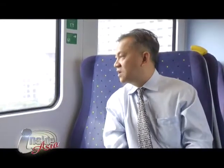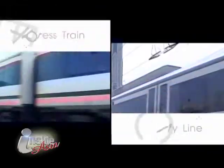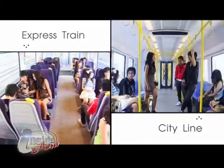We are moving along, and it's pretty smooth, I must say. Yeah, thank you. The train itself is made by Siemens, Germany. I see. How many trains do you have? For the express train, we have 4 train sets, and for the City Line train, we have 5 train sets. So totally we have 9 train sets. So that's enough to operate once every 15 minutes. Correct. For the whole day. For the whole day. So 24 hours a day.